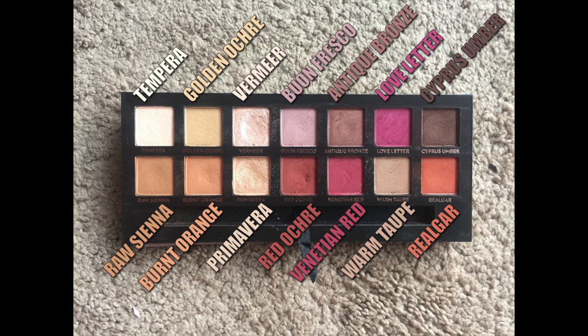Golden Ochre, an earthy yellow with an ultra matte finish. Vermeer, an iridescent shell with a metallic finish. Buon Fresco, Antique Lavender with an ultra matte finish. Antique Bronze, Metallic Sable with a satin finish. Love Letter, Raspberry with an ultra matte finish. Cypress Umber, a dark coffee with an ultra matte finish. Raw Sienna is a neutral amber with an ultra matte finish. Burnt Orange is a deep orange with an ultra matte finish. Primavera is a shimmery gold with an ultra matte finish.